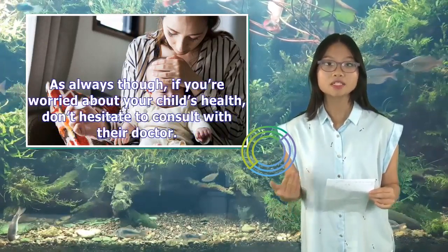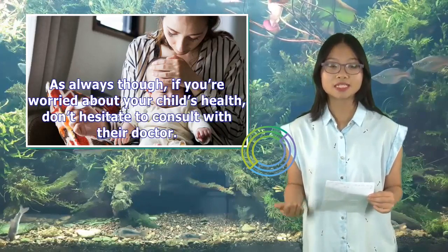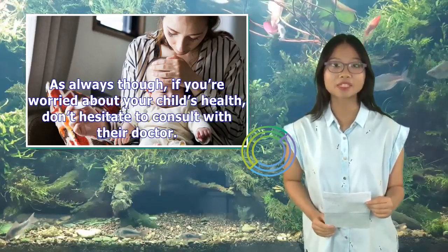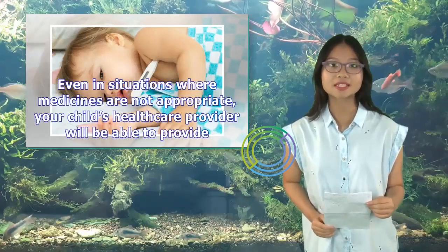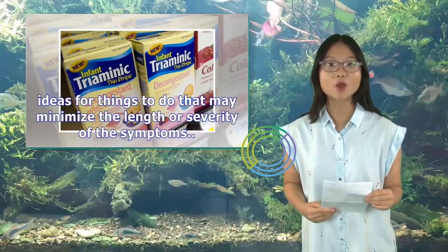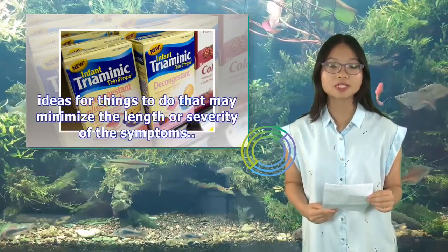As always though, if you're worried about your child's health, don't hesitate to consult with their doctor. Even in situations where medicines are not appropriate, your child's healthcare provider will be able to provide ideas for things to do that may minimize the length or severity of the symptoms.